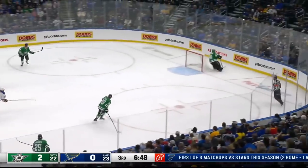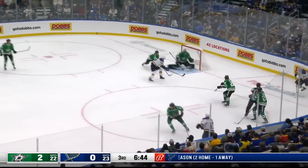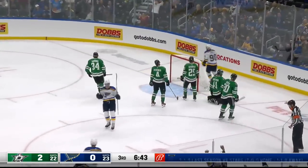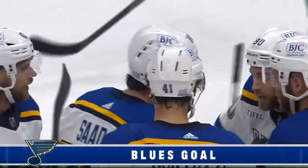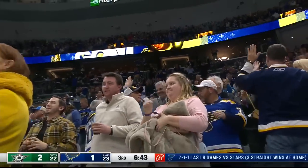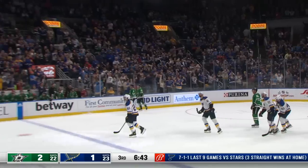Levo, O'Reilly, and Saw. They dump it in. Wedgwood looking for an outlet. Instead, Levo tipped. They score! Saw! Tips it high, and the Blues have life. It's 2-1. That's the energy needed here.